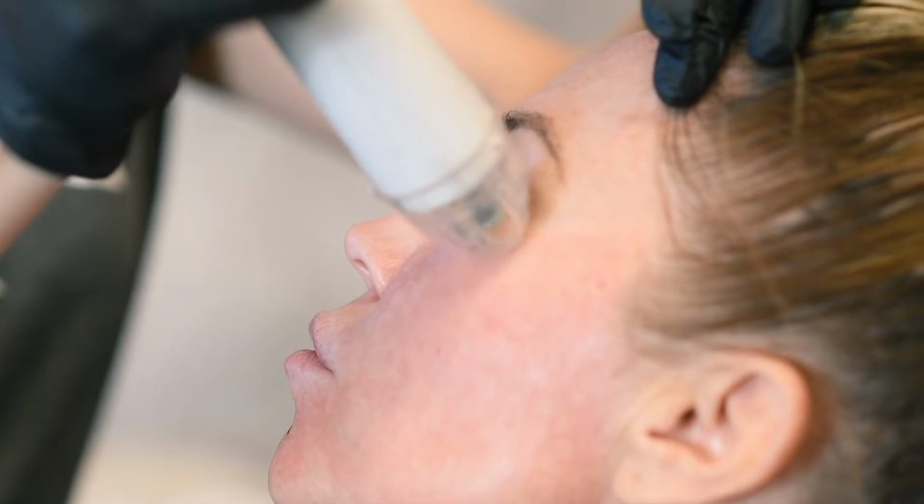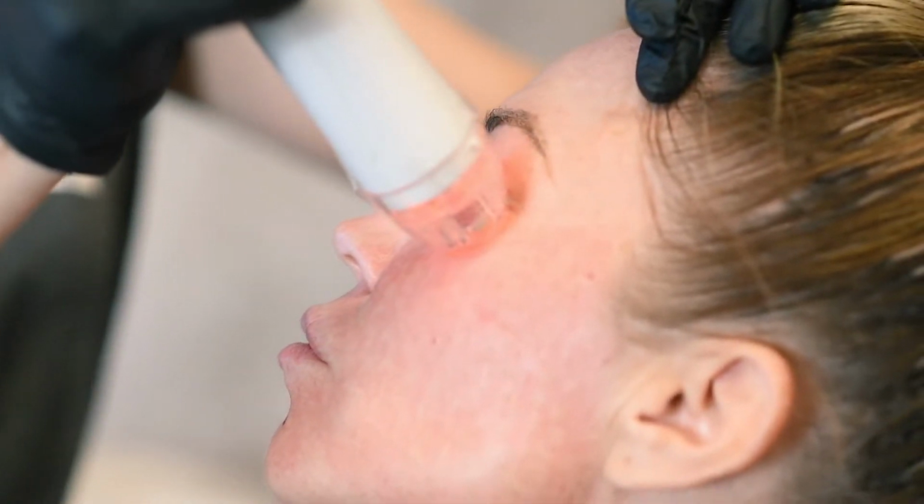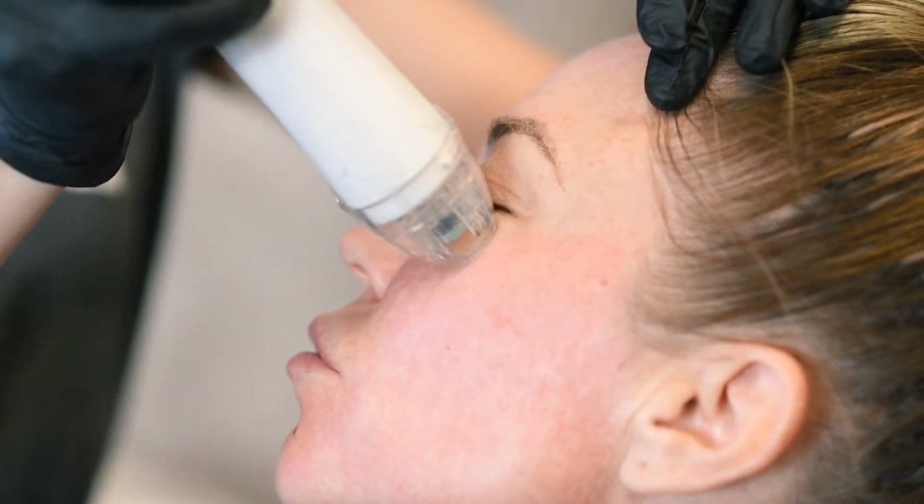Remember, collagen and elastin take time to rebuild. Remember that throwing different things at your skin is important. So this is one of our tools in our toolbox. It's not the only one. If you think that you have acne scars and they're going to be completely eliminated with this modality, you're wrong. So don't think that this is the only thing that you can do.